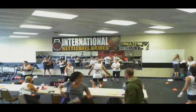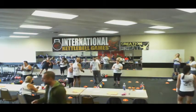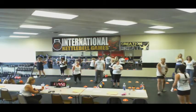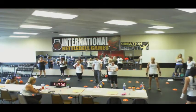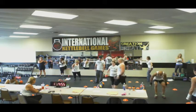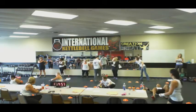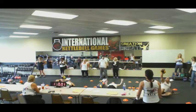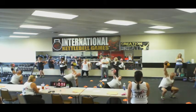So the goal with the Turkish get-ups is to get through these weights as quickly as possible. You get a 5-minute cap on time. You have to lift the weight with each hand. So if the competitor starts with the right hand first, right hand up with the first bell, then left hand. Here we go. It's all about time today.